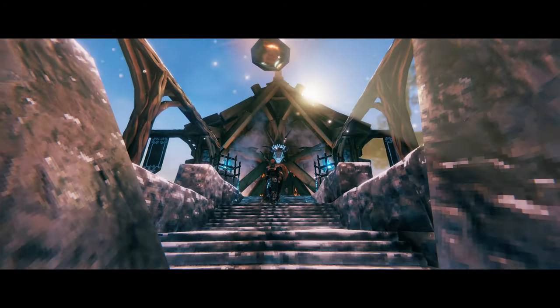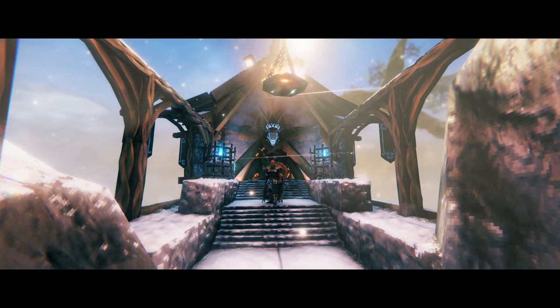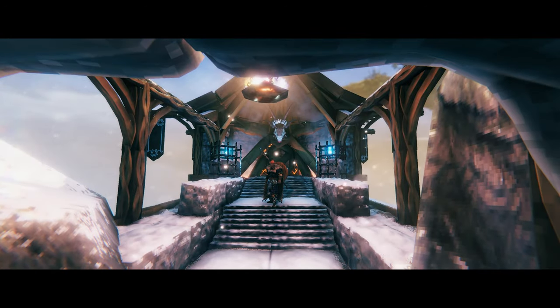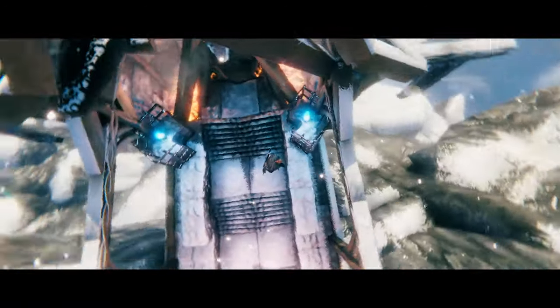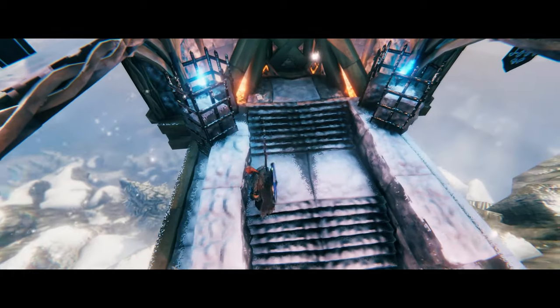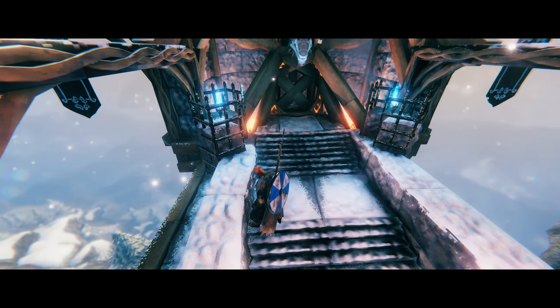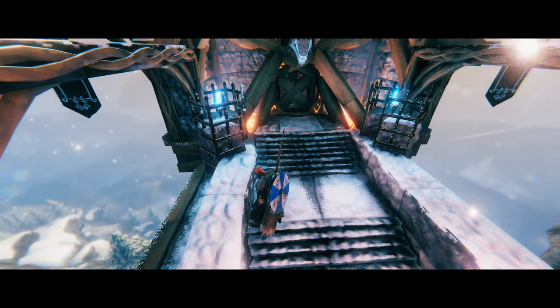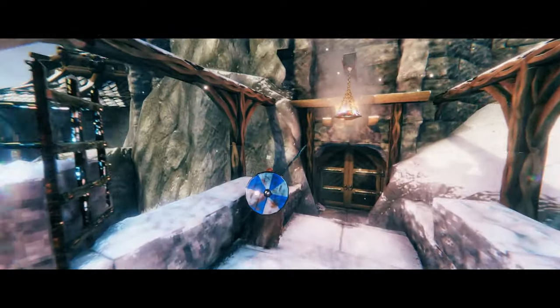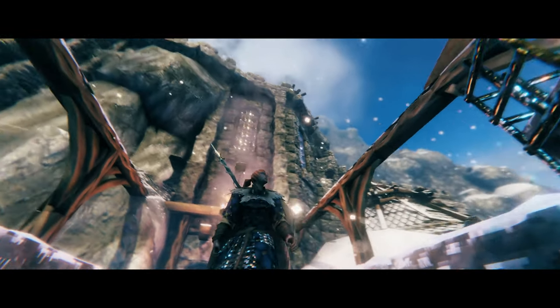So as you can see, this is the entrance. This is inspired by dragons and the blue fire. It gives this magical vibe. You can look down here and you can see how unbelievably high we are. Down there, in the distance, you can see the deep north. And if you look up, you can see that this is a pretty high build.